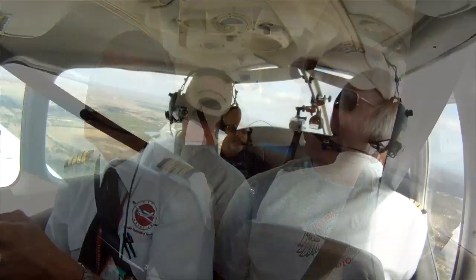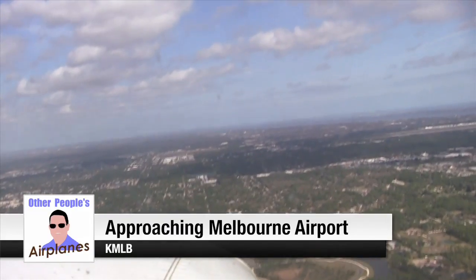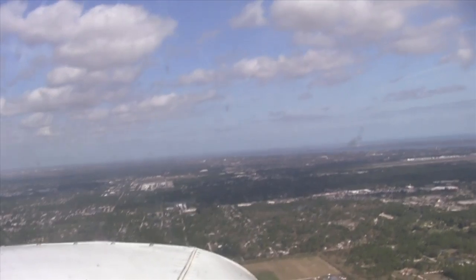Yeah, having fun. Keep it on this kind of heading, maybe a little bit to the right of north, about 5 to 10 degrees for wind. Okay. And then blow us too far out.